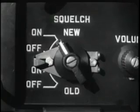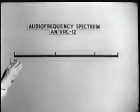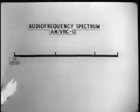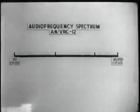The AN/VRC-12 has a new tone-operated squelch circuit. The purpose of the squelch is to deactivate the speaker during periods of no signal and to activate the speaker at the receiving station when transmitting. It is strictly an on-off device and can be explained as follows.